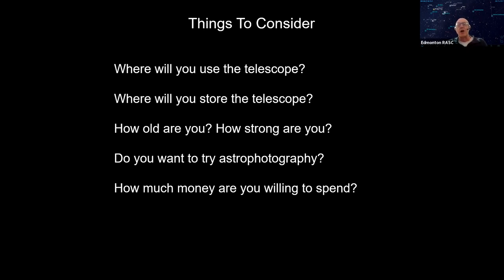How old are you? How strong are you? Can you handle the size and shape of this telescope? Do you want to try astrophotography? I'm not emphasizing this on this particular tutorial, but if you want to try it, there are some telescopes that are better suited for that. And also, how much money you're willing to spend. Set yourself a budget, and you're going to see the type of budget ranges next that you need to set for this. So those are the things to consider.